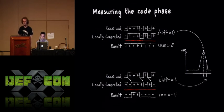So how do we put this into practice? If we imagine we're performing this correlation operation again, the two bit sequences we're going to use are what we get from our analog front end, the received signal, and a local copy, generated in software, of the code that the satellite is transmitting. Each satellite is transmitting a different one of these Gold codes out of the same set. So say we knew we were looking for satellite number 10, then we would locally generate the Gold code corresponding to that satellite.